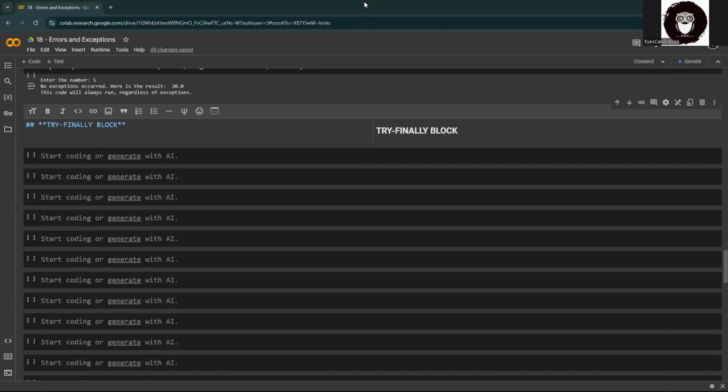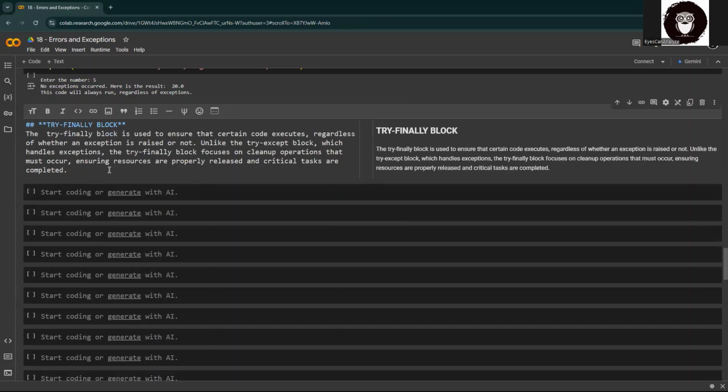Now, the try finally block is used to ensure that certain code executes regardless of whether an exception is raised or not. Unlike the try except block, which handles exceptions, the try finally block focuses on cleanup operations. You need to remember that this focuses specifically on cleanup operations that must occur once your code is run, so that you have a clean slate to work on your next code.